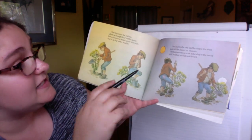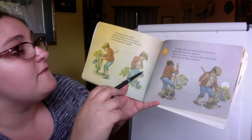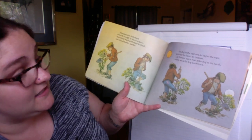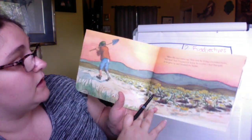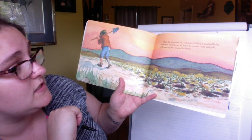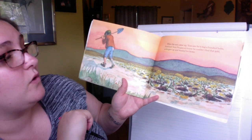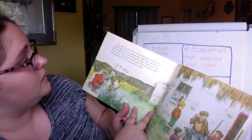He dug to the east and he dug to the west, and still he found no treasure. The harvest moon rose as he dug to the north, and then it set as he dug southward. When the sun came up, Tom saw he'd dug 100 holes, and tired Tom Fitzpatrick knew he couldn't find that gold. So he gave up and headed for home.